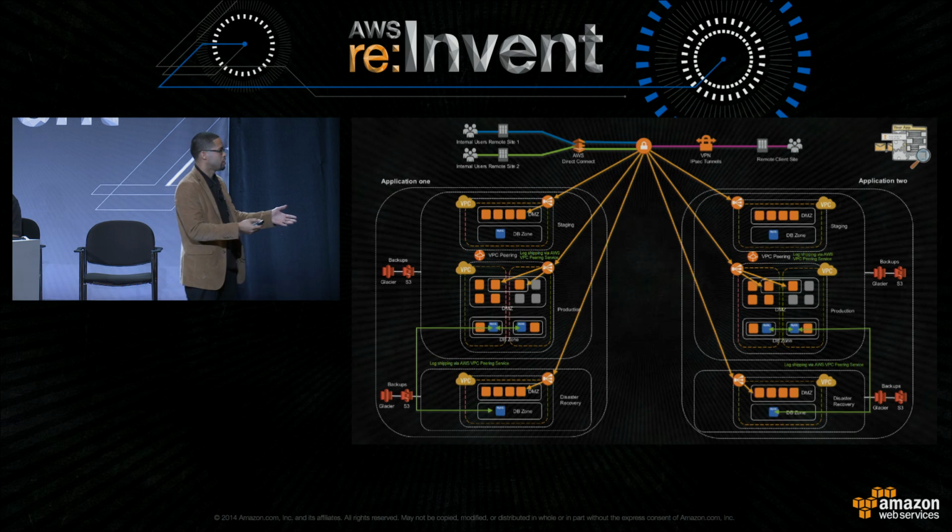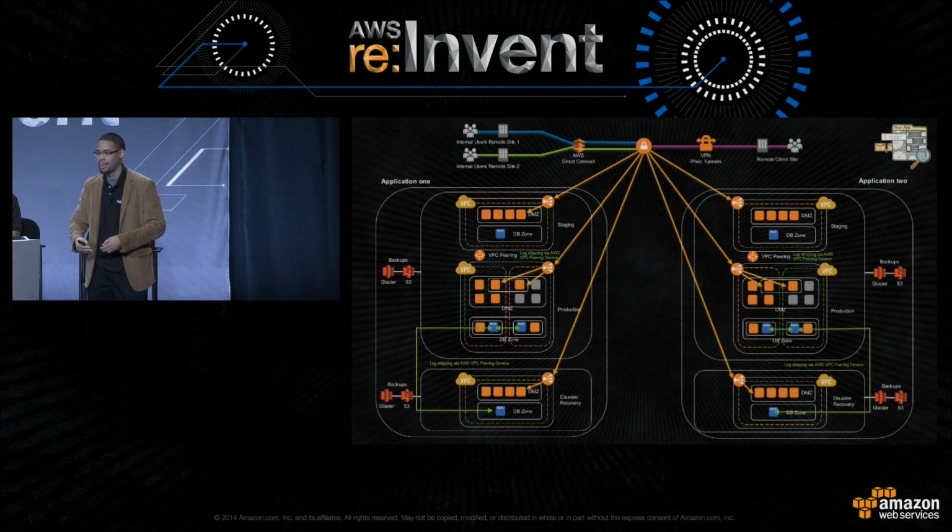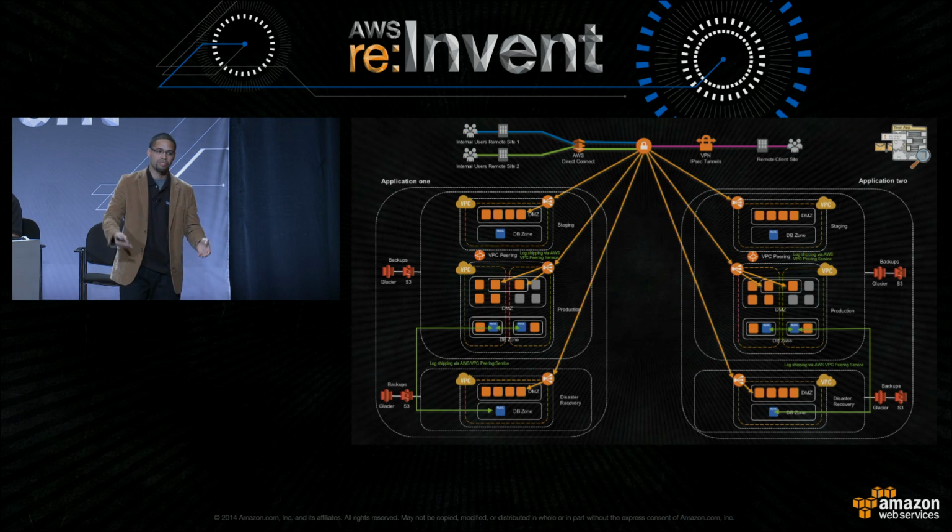So it's actually really simple. When you put all the blocks together, it all kind of makes sense. When I first started with AWS, I was like, oh my God, there are so many pieces to this. But as you start working with it, you get more comfortable with the services. It just all starts to make more sense.